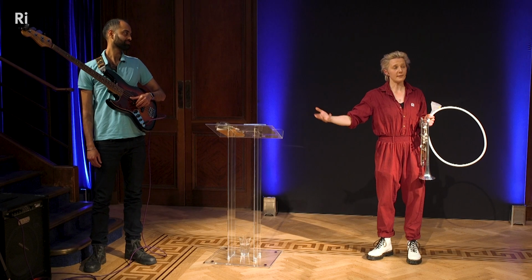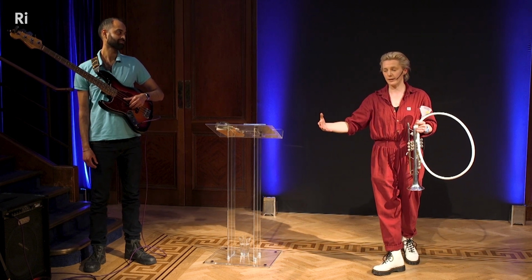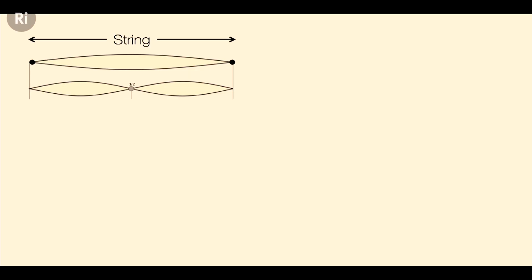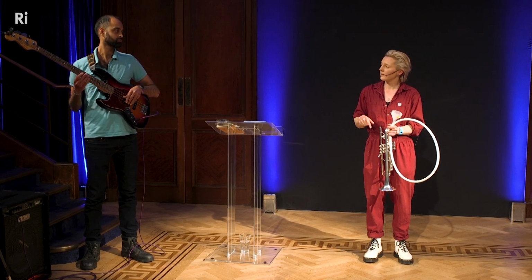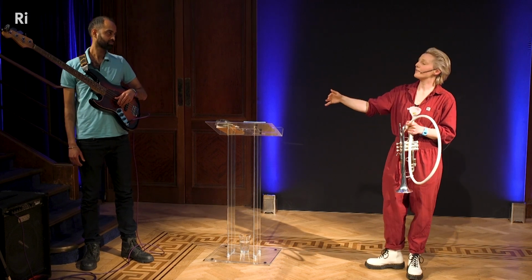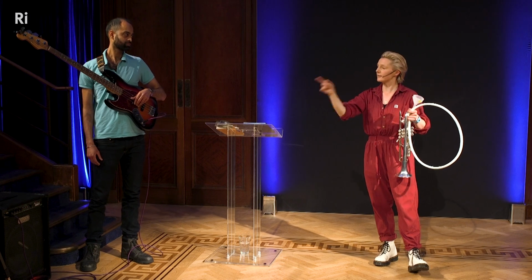But on a string, you can make that string vibrate in different ways, which are called harmonics. And Raj can do this by doubling the frequency of the string, by encouraging the middle part of it to not move, to form what we call a node. So Raj, if you can play us the first harmonic, and then the open string. Right, so that's like an octave between. So you're doubling the frequency by halving the length of string that is vibrating.